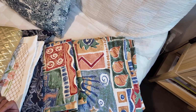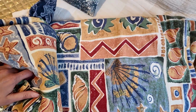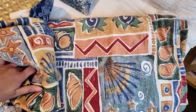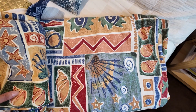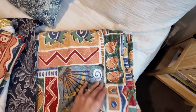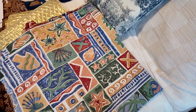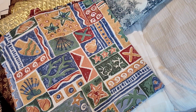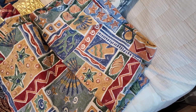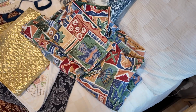And this Duna cover set, it takes me back to the early 2000s. And I feel like this style is circling back. I swear I've seen it recently. I felt like this could be good for a men's or women's upcycled shirt, like a button-up shirt. I have a lot of it, so I could make several shirts. That's the plan. So there's that.